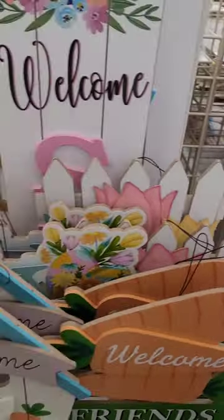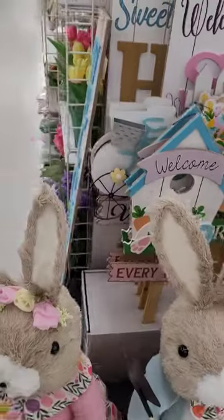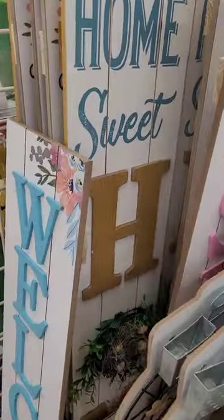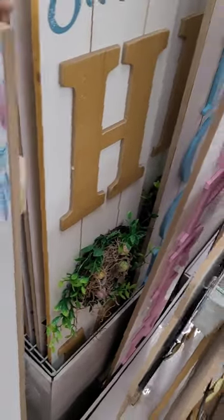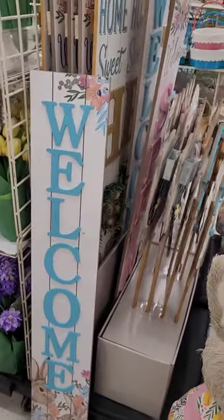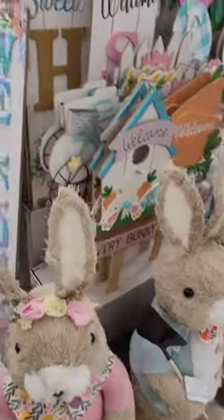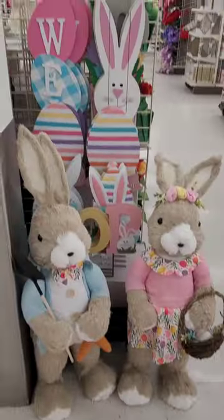I have to get those back in, so we'll pull back and let you guys look at a couple of those. And this one says home sweet home, and that one is at $29.99, and that one says welcome. So these will not last long. Get to your local Michaels for these goodies.